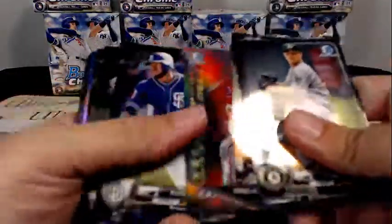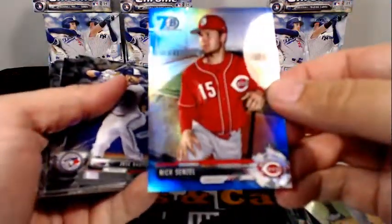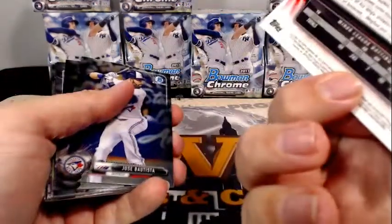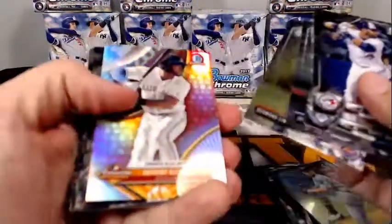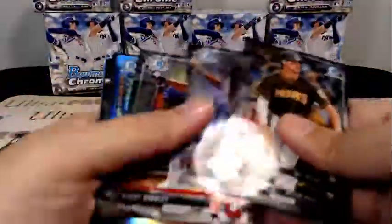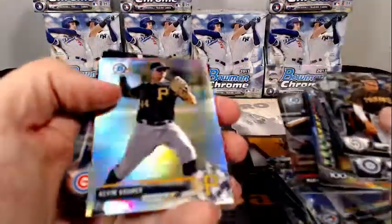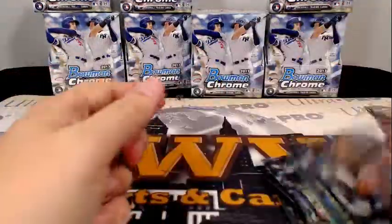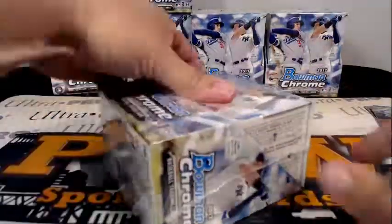Here's a Donis Medina. Nick Senzel. Is that how you say that? For the Reds. Not numbered, but blue. Anthony Alford. Refractor insert. Kevin Kramer refractor. And that does it for box number one. On to box number two.